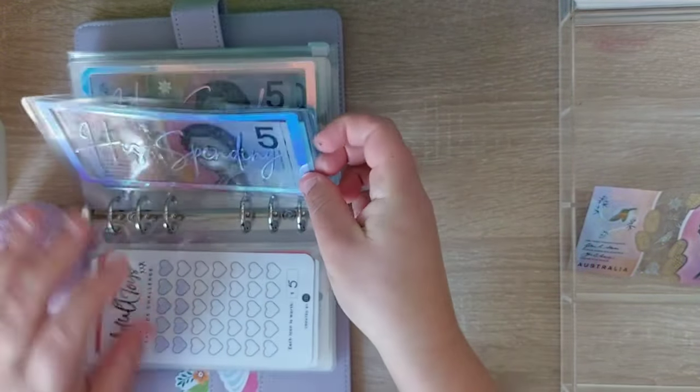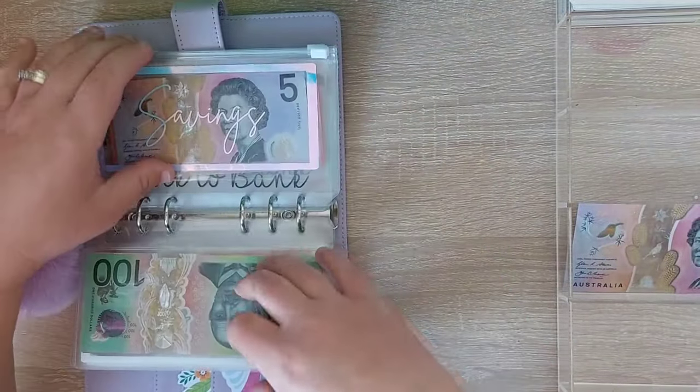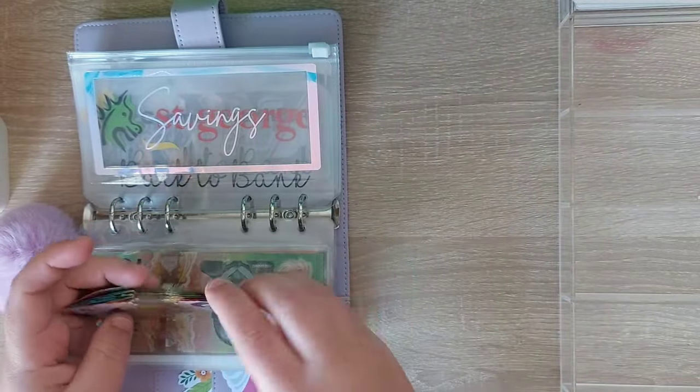Adult funds fully funded. And then we've only got $5 left, so I can't do his or hers. We're just going to put it in savings. And that's got 20, 30, 40, 50, 65.